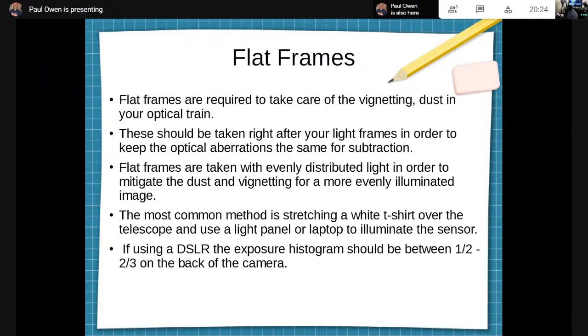So flat frames are taken with evenly distributed light. I'm going to show you an example of this in order to mitigate the dust and the vignetting for a more evenly illuminated image. And the most common method is stretching a white t-shirt over a telescope and using a light panel or a laptop to illuminate the sensor. If you're using a DSLR, most people who are using DSLRs when they're doing this kind of photography know that there's a little histogram on the back of the DSLR live screen, and when you're taking these flat frames, you want to keep that 1/2 to 2/3 on the back of the camera on your screen, so that you're getting the proper exposures, so that you can get these things done correctly.